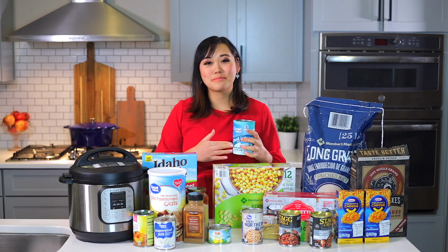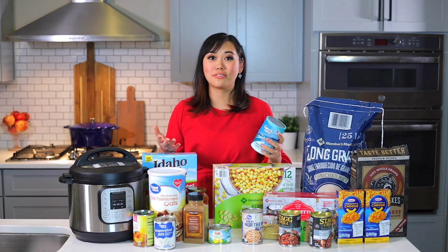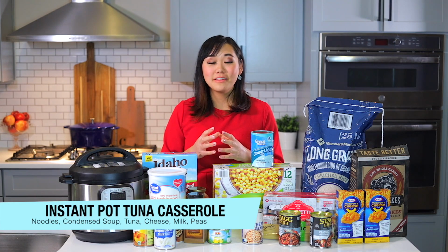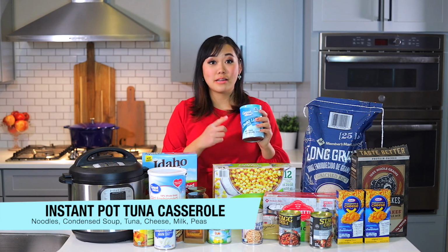Next, I always have tuna in our food storage because my kids and my family love it, and it's a really good source of protein. So what you can make with some canned tuna in your Instant Pot is a tuna casserole. Just make your noodles the same way I taught you before, half the amount of time on the package of noodles, minus 1 minute, and then after those are done, add in some tuna.